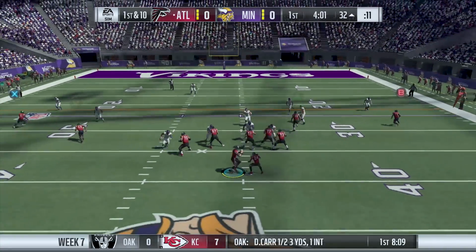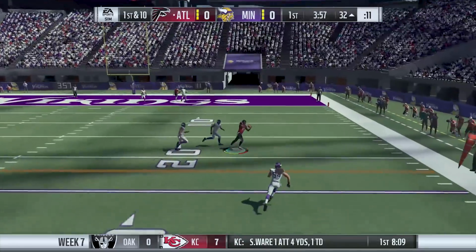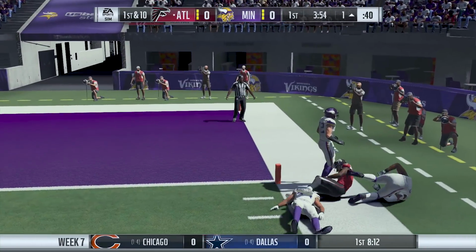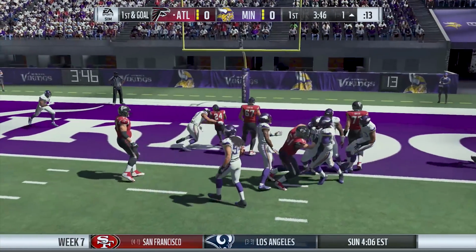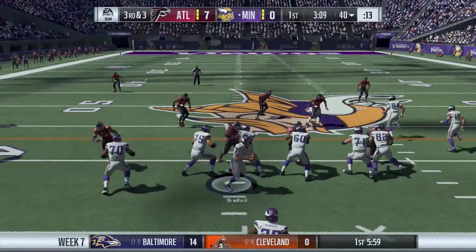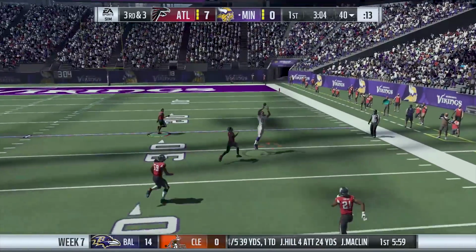Now, after the interception by Alford, the offense is set up with great field position. Ryan takes the snap at the 32, scrambles out of the pocket, and delivers a beautiful pass to Julio Jones, who almost gets into the end zone. He gets tackled at the 1-yard line, but that sets up a 1st and goal from the 1. We turn and hand it off to Devontae, and he's able to punch it in for the score. So we take the lead early in this one, 7-0, but the Vikings come right back looking to attack.